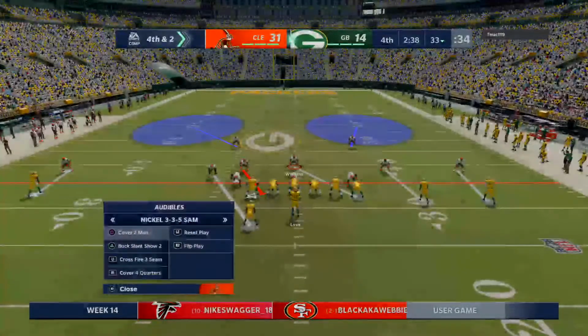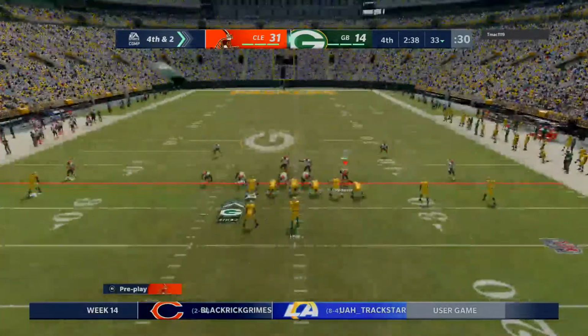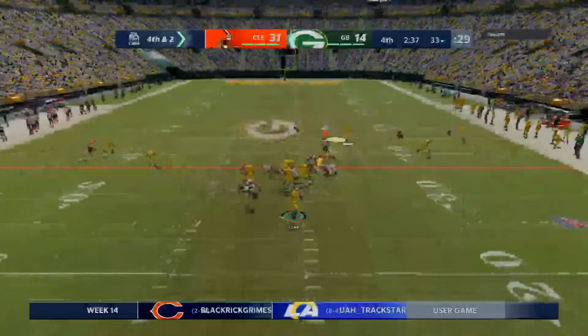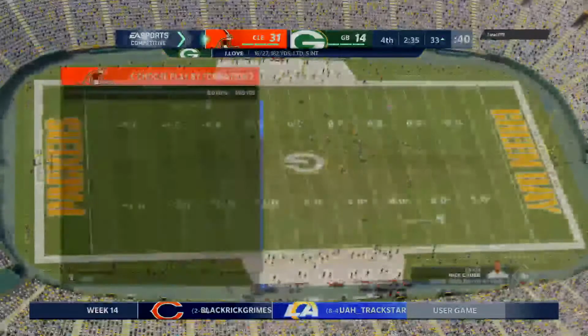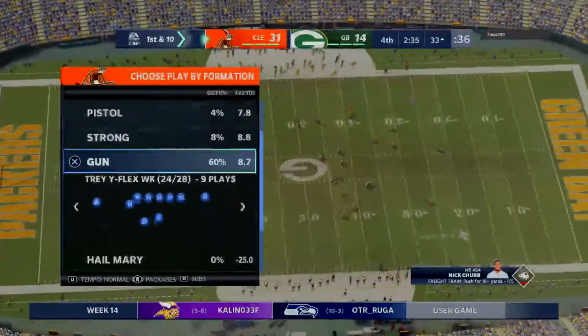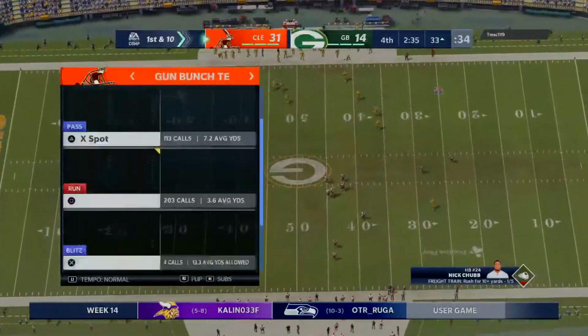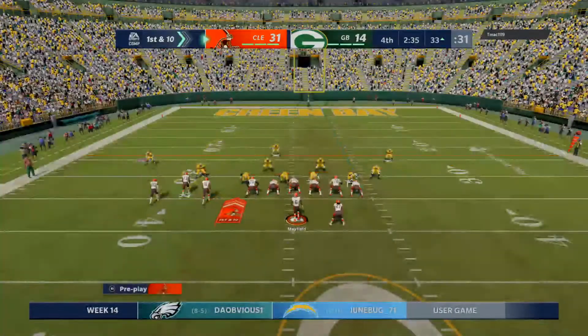All right, they're going to try and keep hope alive here on 4th down. They're going for it. Desperation time here. Love on 4th down. And it is incomplete. The Packers unable to pick up the first. And the Browns are going to get this thing back. Excellent field position. So they'll come up 1st and 10 now from the 33.